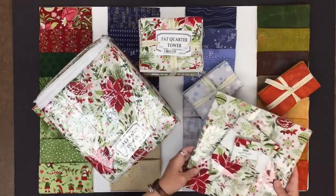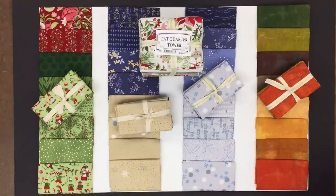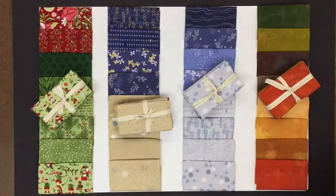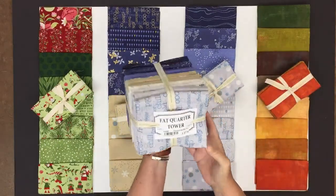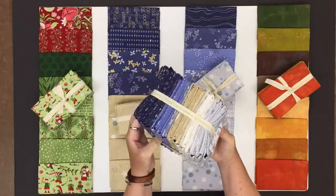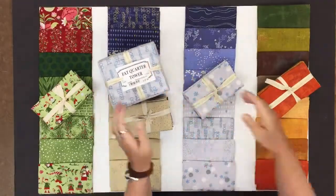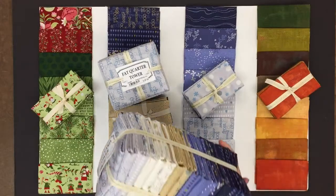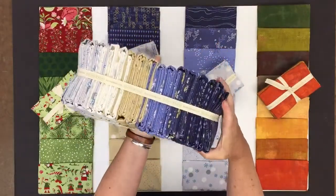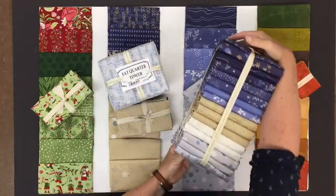Our next line that I want to show you is Chill. With the Chill line, we have the fat quarter tower, and that is 1 each of everything in the line. Oh, how awesome is that? We have a half yard bundle. Yes, if you were interested, we could cut a yard bundle for you as well. Just call and ask.